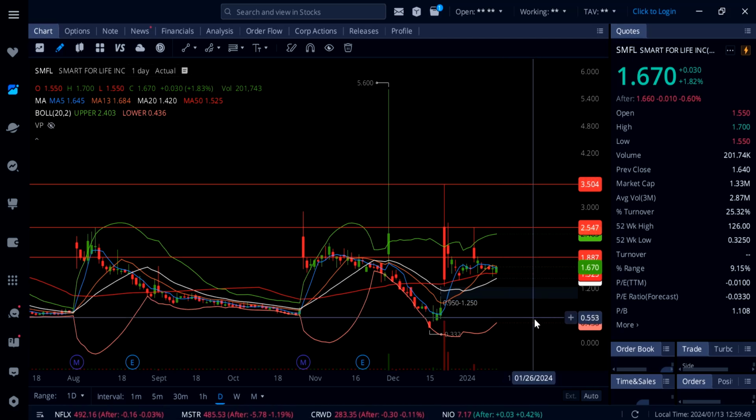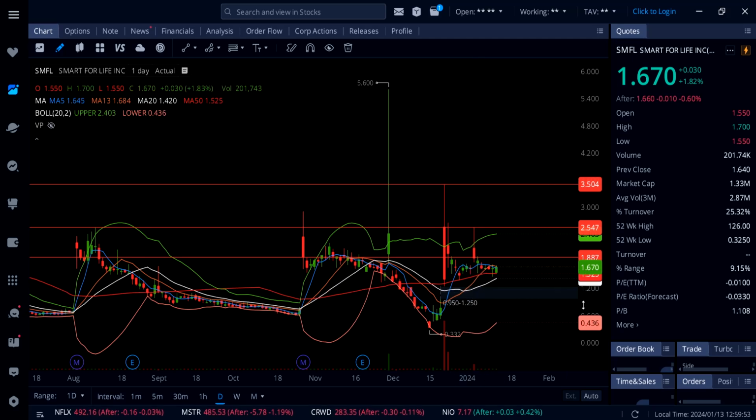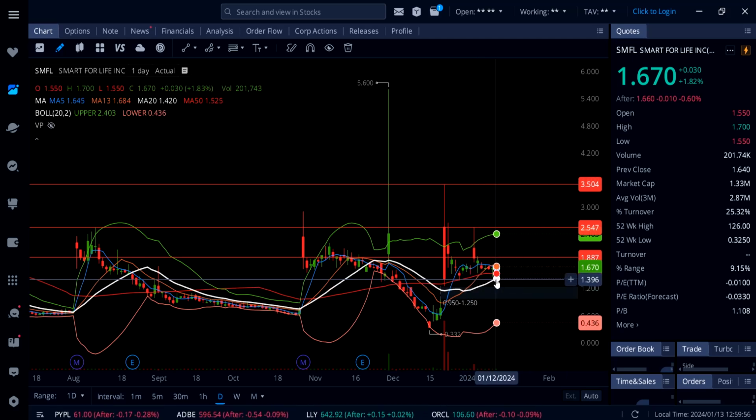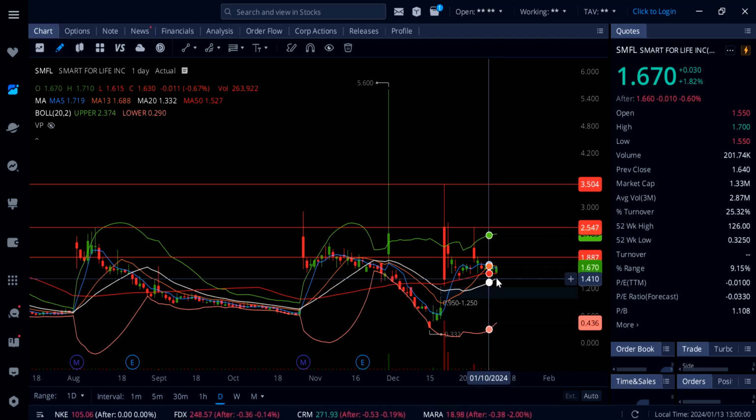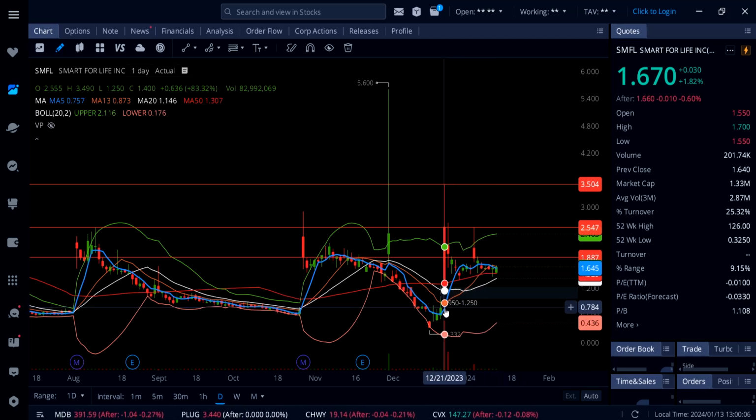Now, if there is a pullback, you want to watch this support down here, the 20-day moving average, $1.42, and that's going to be a critical level. If you're buying here, I would put a stop right here at $1.40, and if this thing breaks below $1.42, you're going to see a drop, like I said, down to this gap, which is at 95 cents, and that's going to be an even better entry.